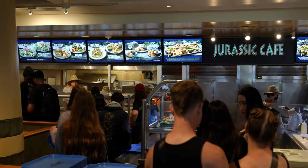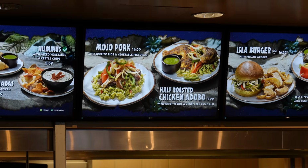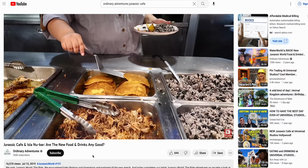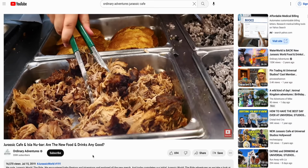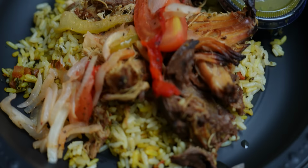So good. One of my favorite dishes here at Jurassic Cafe is the Mojo Pork, but they've changed it. So it used to be Mojo Pork on this, I don't even know what it was called. It was like this pancake of corn. But now it's on the same rice that Kitra had on her dish. And I feel like that corn pancake made the dish, so I'm a little skeptical. Did they ruin one of my favorite dishes in Universal Studios Hollywood? Let's find out.